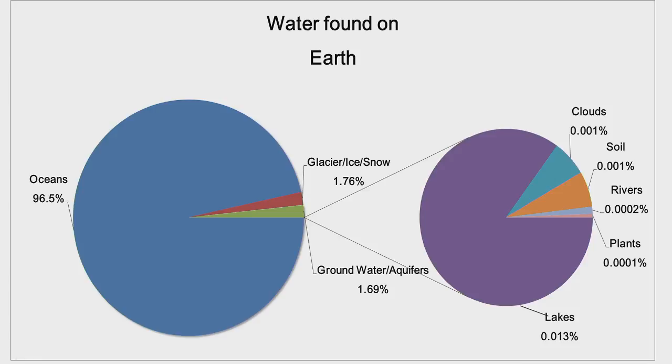You can see this pie chart, and that's showing us that the vast majority of water, like we said, is stored in oceans, about 97%, and we can't use that water. So the water that we do have available for use, that fresh water, is just not very much of it.